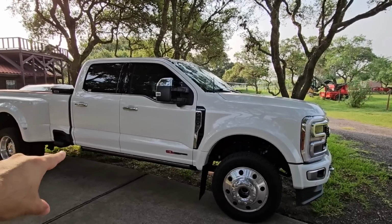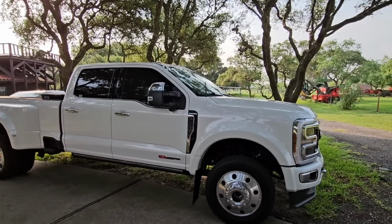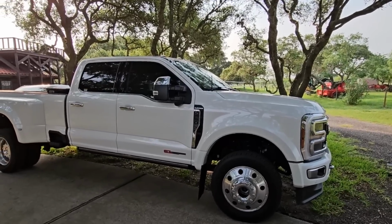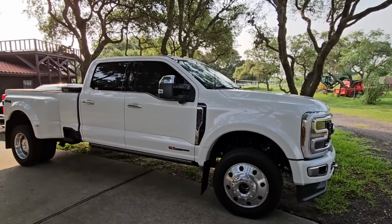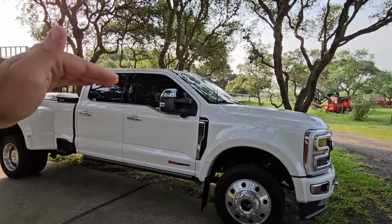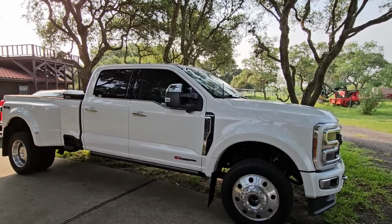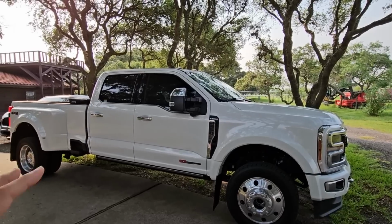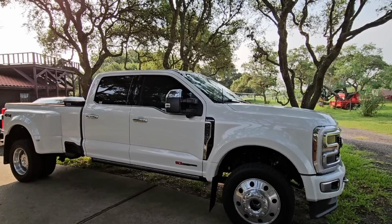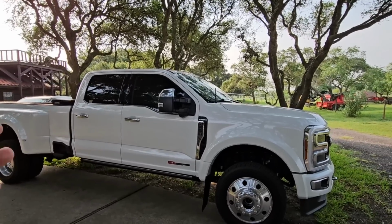Secondly, I would have added the steps that come down below these side steps right here. Not because I need them, but because I think it would have been a good thing to demonstrate their functionality. There's a lot of people who get trucks, they lift them, they do all sorts of crazy things that make it a really, really high step to get into the vehicle. But most of the folks who tow RVs, most of the folks who use these as regular pickup trucks and not some off-road lifted show truck, they are looking for convenient ways to access things.